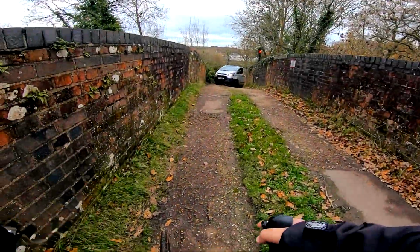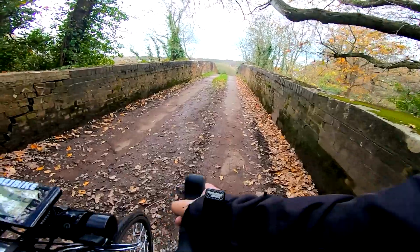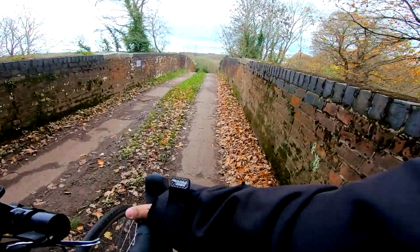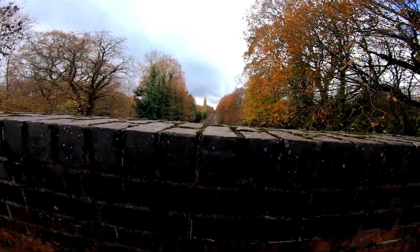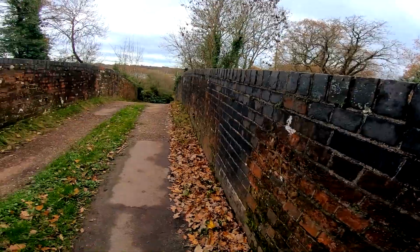What was a van? This is called Muddy Lane. It's just narrow enough to get that van through. I didn't think that van would be able to get through. I suspect we'll be going over that other bridge down there in a minute. We'll just check down here.